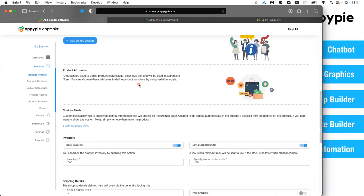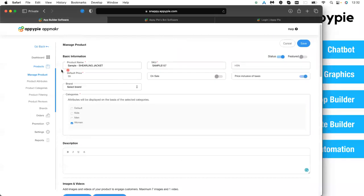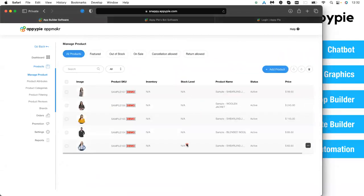You have a way, if this product is similar to others, you can go ahead and relate it to those products. So when the client is browsing through the app and looking at a particular product, all these other products underneath will come up as similar products that they're looking at or interested in. Okay. So that covers products, guys, right here.